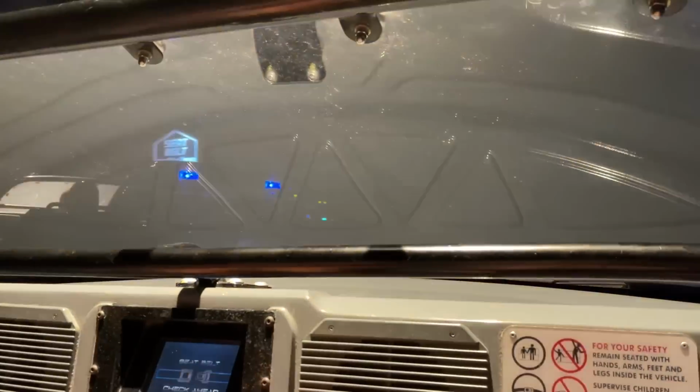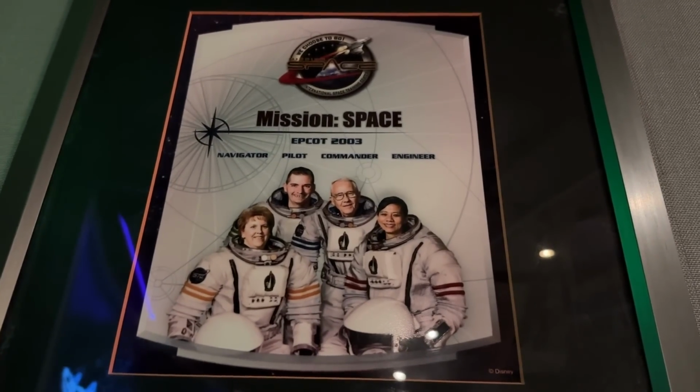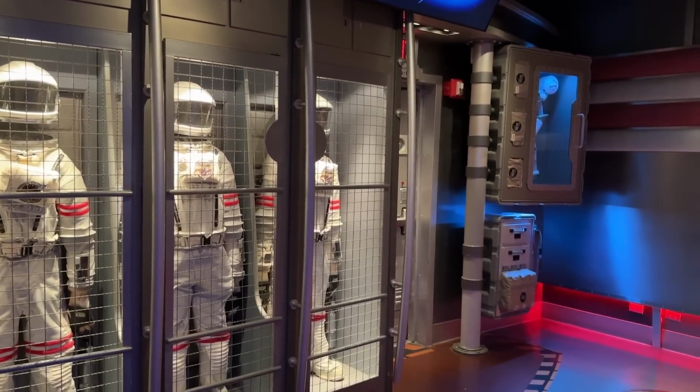Because Test Track is just a car. Yes, you get to go fast on a bank outside, but it's a car. This is like Disney worked with NASA for over 5 years to make this technology, and astronauts have been on this and said it's the closest thing they've ever felt to going to space as actually going to space.